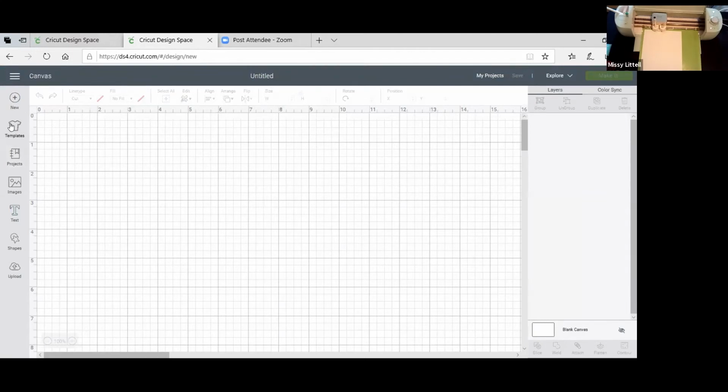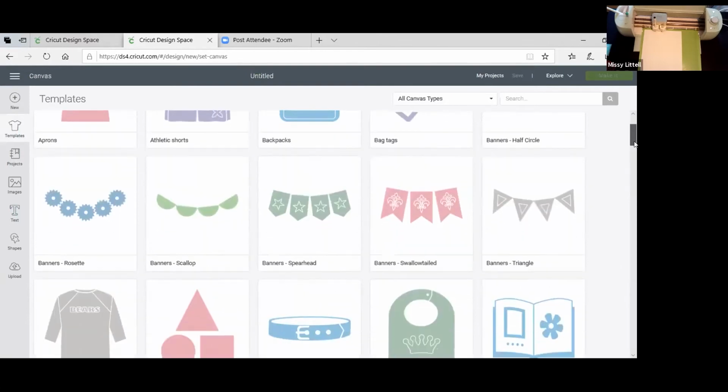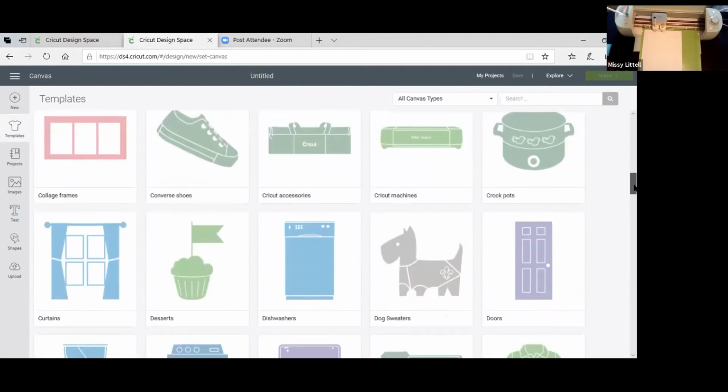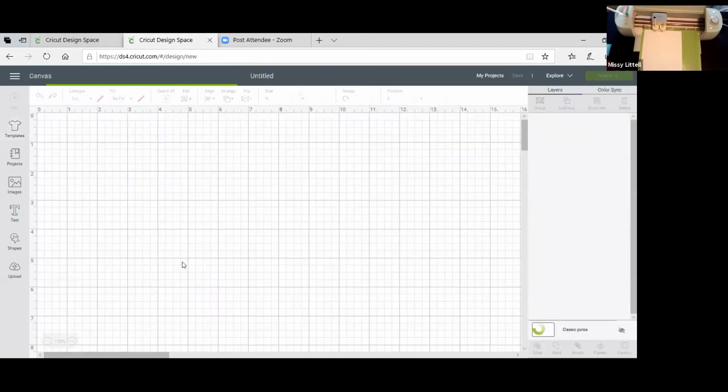So I'm just going to go down these different tabs. Templates is next. And these are pre-designed templates for you to design around, like if you're making a t-shirt or a onesie for a baby, there's a camping chair, guitar, goblet, you name it. It's got all different templates for you to work with in here. So we're gonna choose a classic polo and I'll show you what that looks like.